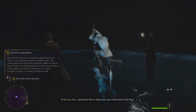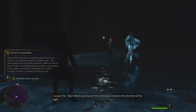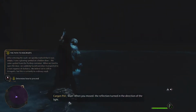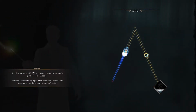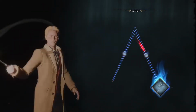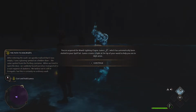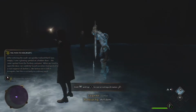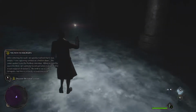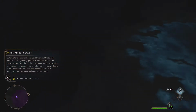Revelio! I presume this is what you saw reflected in the floor. It is. The reflection's still there, but the statue's positions don't match. Wait, when you moved, the reflection turned in the direction of the light. Perhaps you should cast Lumos. Lumos! Well done. Now the reflection's turning towards me. It does follow the light. Lumos.